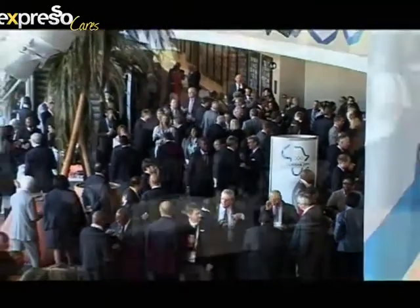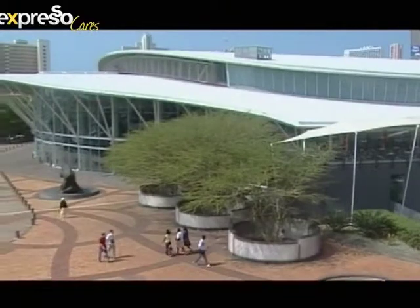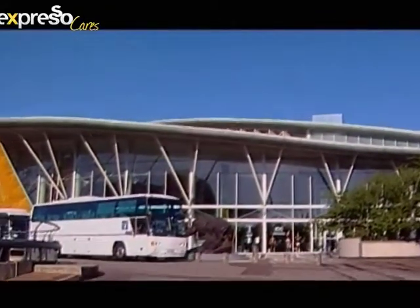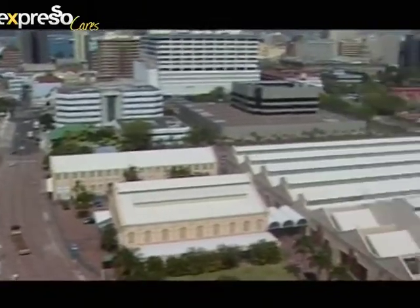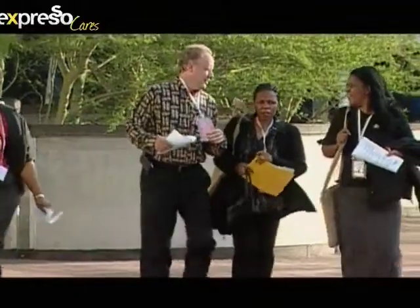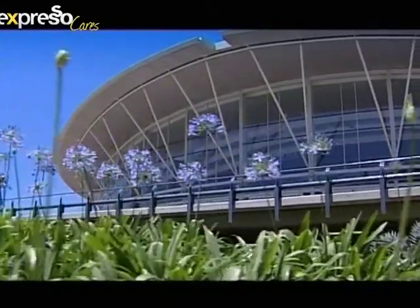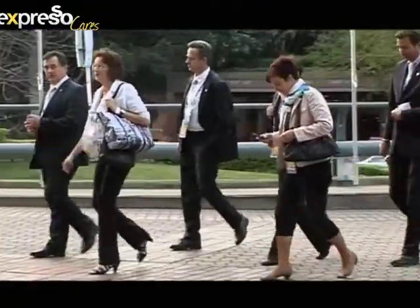The South African Bureau of Standards has awarded the Durban International Convention Centre ISO 14001 certification, an impressive international environmental standard in recognition of its environmental management system, including its commitment to saving energy and water, as well as its responsible disposal of waste. Keep in mind, the ICC building's a world-class high-tech design, which has incorporated green elements such as large glass facades for natural lighting, energy-efficient light fittings and air conditioning systems, and indigenous landscaping.